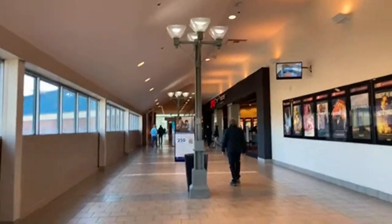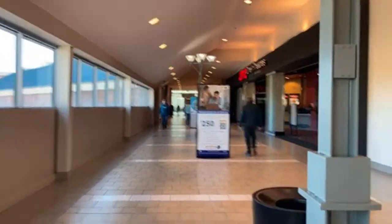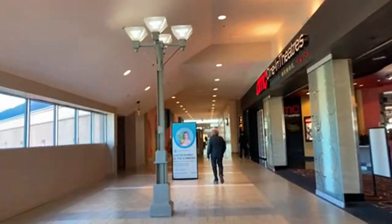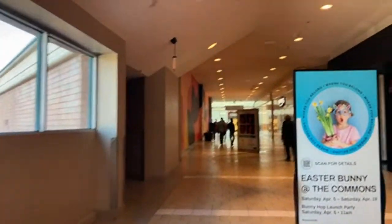I do wonder if they have a gate that closes down from over here, but yeah, probably gonna end the stream now. It's been about 26 minutes, so it's decently long, and I've shown pretty much all there is to see here. The Bridgewater Commons Mall in Bridgewater, New Jersey.